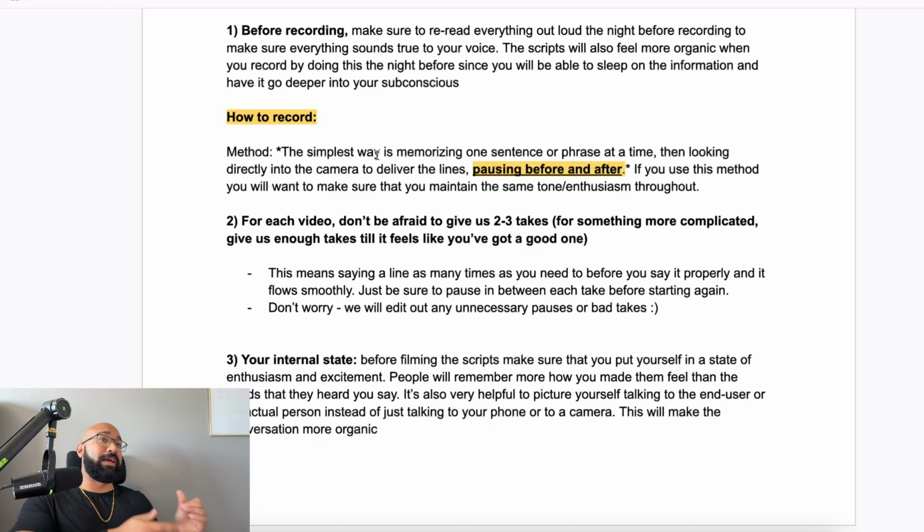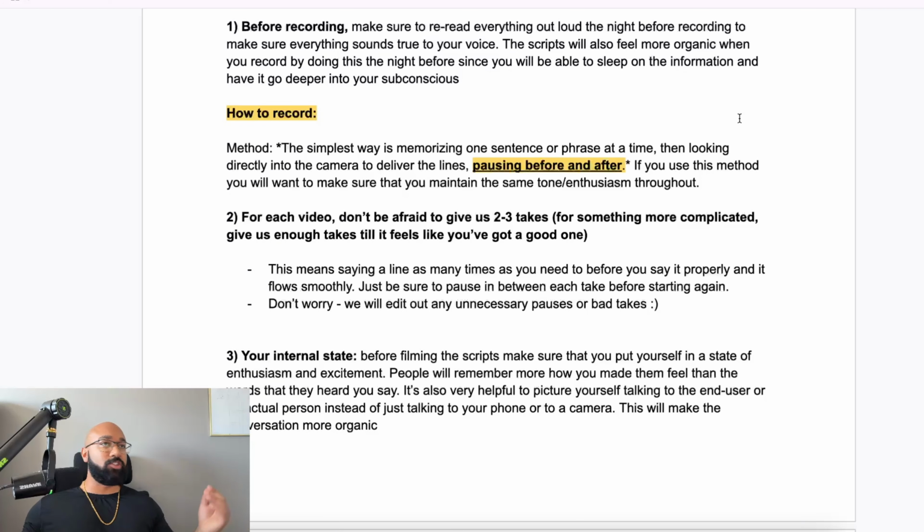So this is typically what I tell my clients before recording. Just make sure you read everything out loud the night before. Make sure it sounds true to your voice, because when I'm scripting for my clients, I'm not them. They would say things differently than I would. At the end of the day, it's your content. You need to speak how you would speak to your audience. You know your audience better than I do.